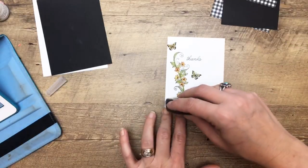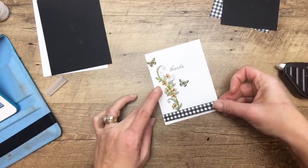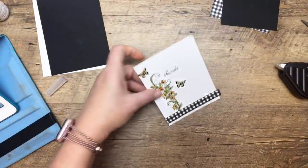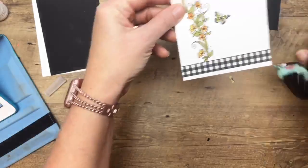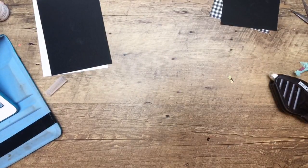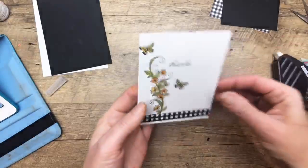Right here. I'm going to put a little bit of that Botanical Butterflies Designer Series paper along the bottom. This is my favorite of all of it, I'm sure. Oh, I just made that crooked. Let me fix that. That's my favorite pattern of the whole set. I'm sure you guys know I'm obsessed with black and white checkered.